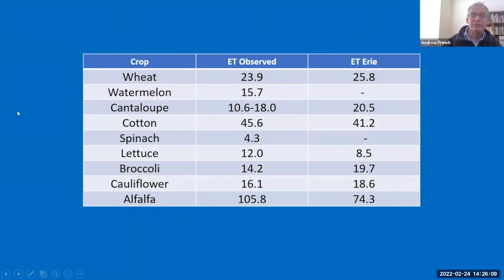Lastly, some of the results we've had from our data, I list them here. These are all preliminary, but just to give you a feel for the kind of variability, the numbers we have versus what has been in the literature for decades. On the right-hand side, what I call ET Erie is the Leonard Erie data that you have probably seen, in inches. And then the middle column is what we measured with the eddy covariance. You can see that some of them are not that far apart, some of them are higher, some of them are lower. We'll update all of these.